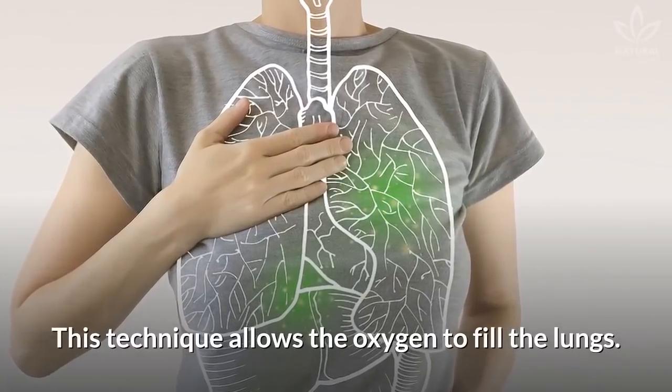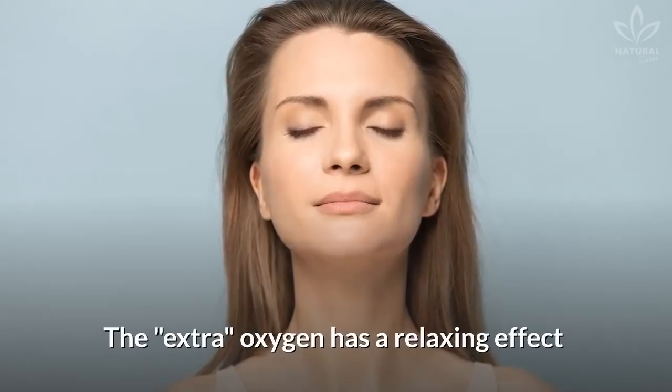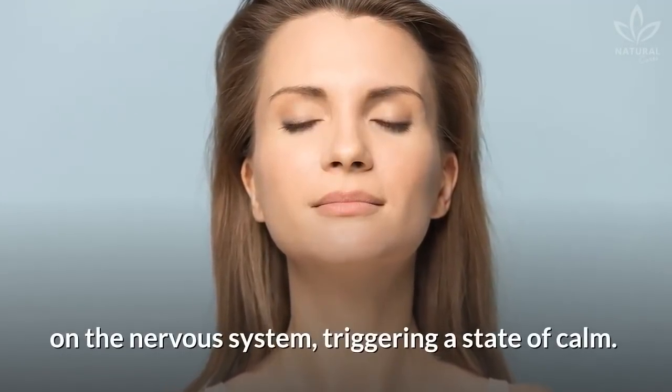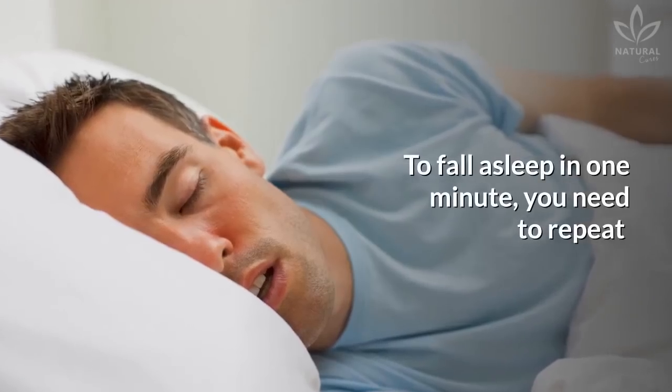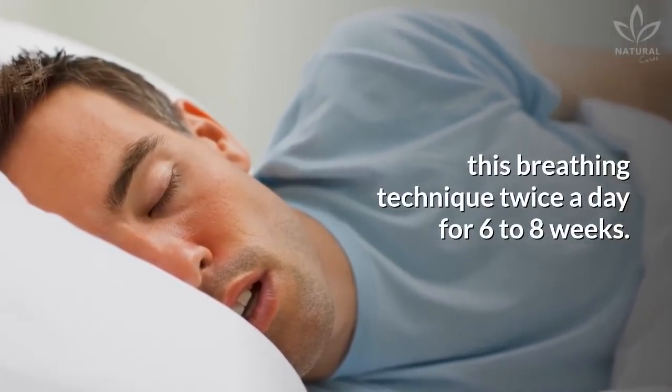This technique allows the oxygen to fill the lungs. The extra oxygen has a relaxing effect on the nervous system, triggering a state of calm. To fall asleep in 1 minute, you need to repeat this breathing technique twice a day for 6 to 8 weeks.